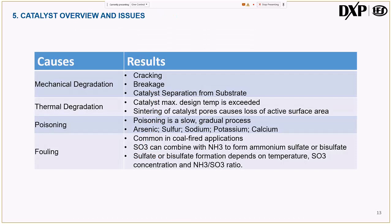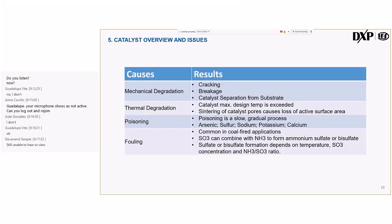One of the issues with catalyst life is degradation over time. This could be a combination of mechanical, thermal, or even poisoning and plugging of the catalyst. Fouling is prevalent in dusty applications such as coal-fired power plants. The sulfur can produce salts, resulting in plugging of the pores of the reactor, hence reducing effective sites for the reaction of NOx conversion to take place.